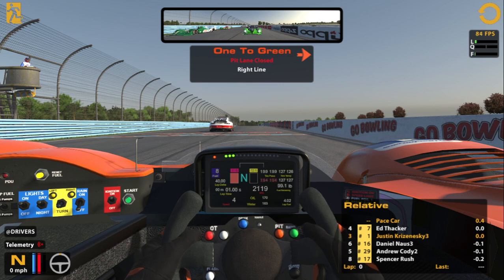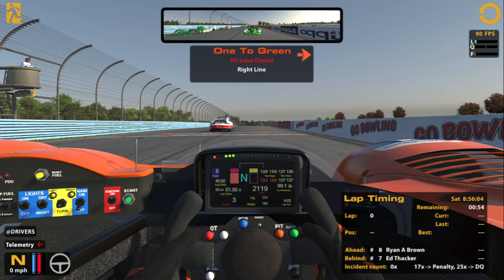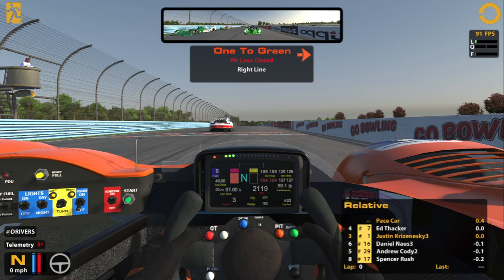Hopefully, like I said, we can just kind of get out here with a solid race, and we'll go from there. So we'll see if the leaders grid up. I'm surprised they haven't yet. They got time. Again, this is a very, very experimental set, but nothing wrong with that. Not the worst thing in the world.